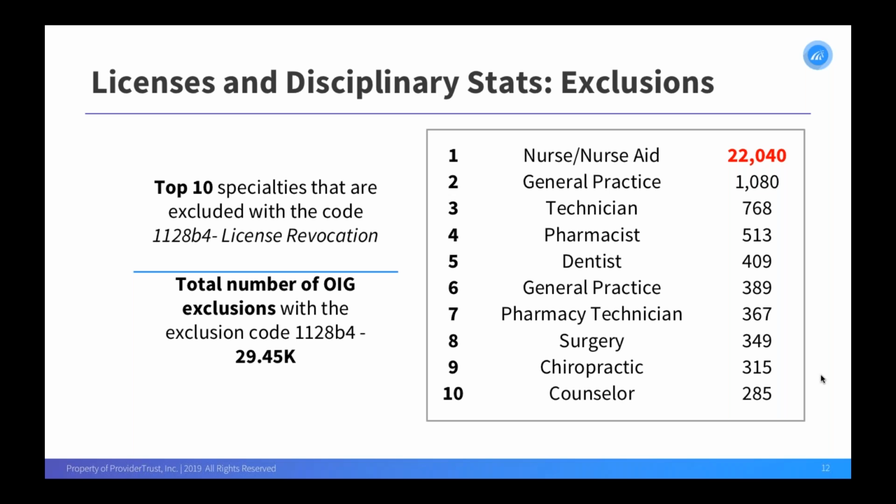And you can clearly see that nurse or nurse aides dominates the number of excluded providers, and it goes downward from there in different types of practices. But please know that there are well over 30,000, or close to 30,000, exclusions at the OIG that are for a license revocation. And if you get one thing out of today's webinar, we want you to know that licenses are really a precursor to other and more serious risks or problems to your organization. And that ties in with our smarter healthcare is safer healthcare and how we can help you avoid those things.